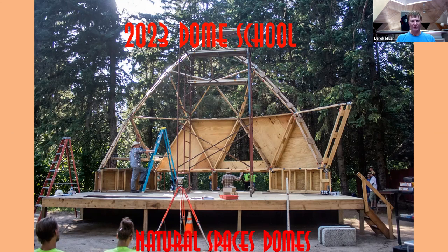But yeah, I think this is the best investment for learning how to build a dome in a short amount of time without a lot of cost. And there's a lot of good food too, so you get to eat while you're here. Aaron was just here last year at our dome school. I don't know if you can attest to that, but it was a lot of fun.